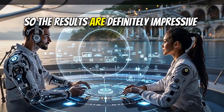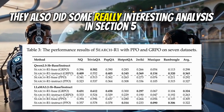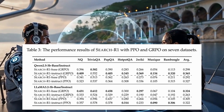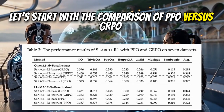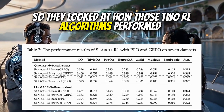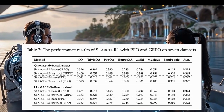Okay, so the results are definitely impressive. Very impressive. But they didn't stop there. They also did some really interesting analysis in Section 5. Yeah, they dug into a lot of different aspects. Let's start with the comparison of PPO versus GRPO. Okay, so they looked at how those 2 RL algorithms performed. Right, both in terms of training dynamics and final performance. What did they find?